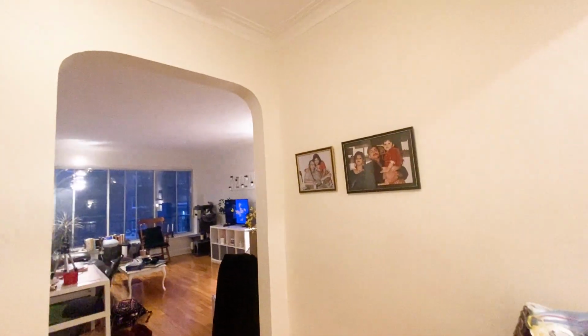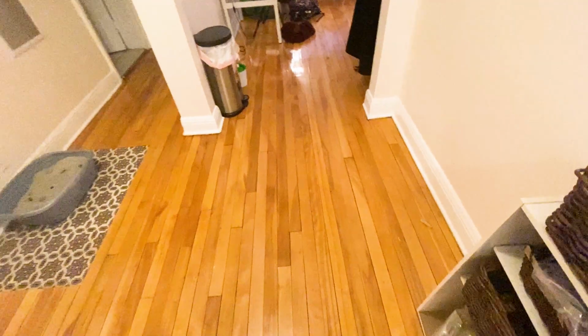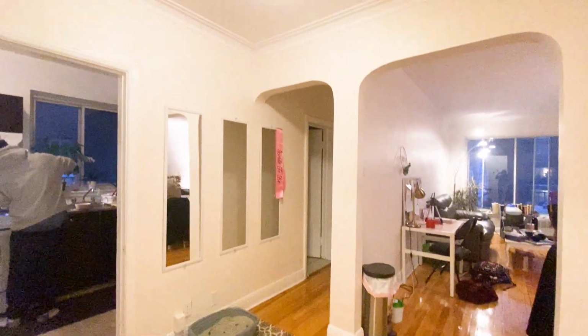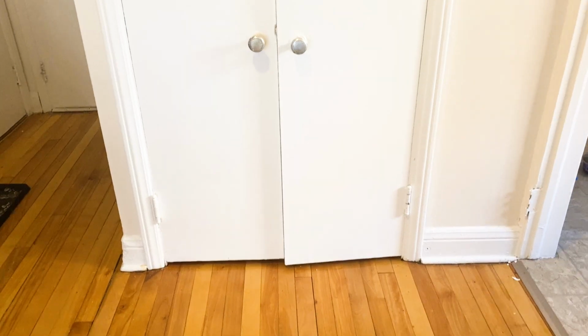So you can see the living room. It can also lead to the bedroom, bathroom, or the kitchen area. And you can have a little peek at Jordan, who's over today making me some dinner.